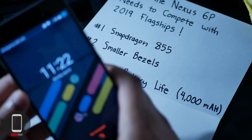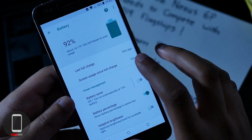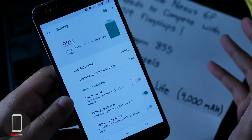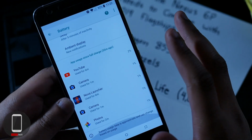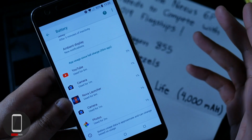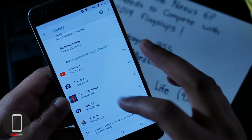I'm sorry, I just booted this up. Let me just go ahead and show you guys real quick. Okay, so let's go to the settings, check out the battery life. So it's been on for about 23 minutes of screen on time, and I've lost about 8% of my battery life. I wasn't really even doing anything much, but 6 minutes on YouTube. I'm pretty sure I wasn't even watching it for that long.